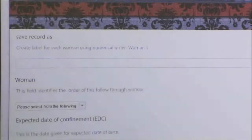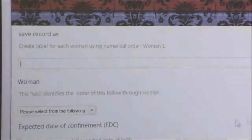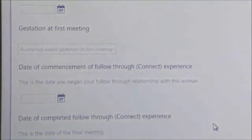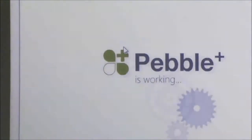We save this record as, so our students have been saving it as woman 1, woman 2, woman 3 and so on. In here we've got the date that the woman's due, and the first antenatal appointment that the student meets the woman at, so you can see that this is just a template of each woman that they follow through. Then we close that down, and the student goes in and completes their antenatal experience. It's just the same, it's a template.